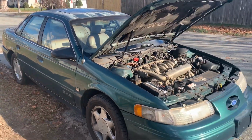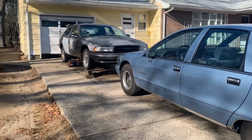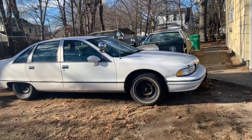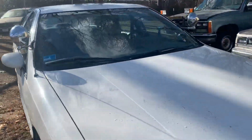Anyways, guys, yeah, we're still around, still messing around with cars. It's like the 90s here at Tommy's. And again, that's a 9C1 car. Always fun coming out here.